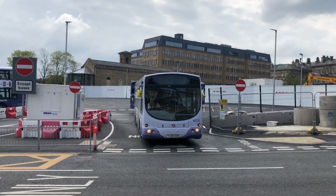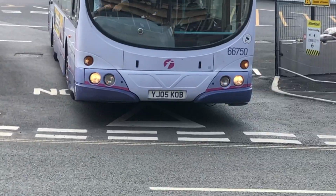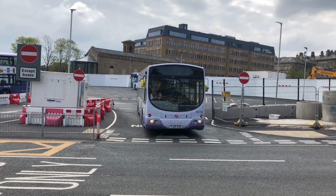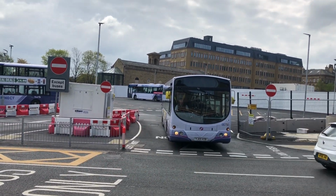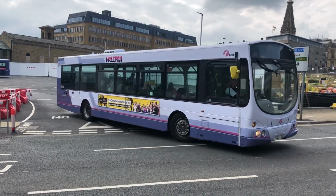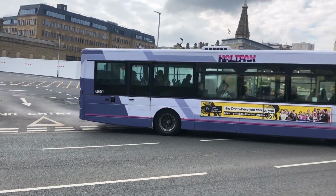This used to be former First Bradford, YG05 KOB 66750. You see the HX Connect B7 RLE over there. Here goes the 66750.